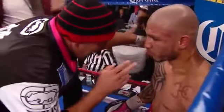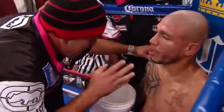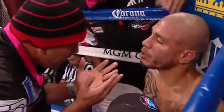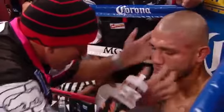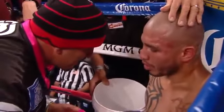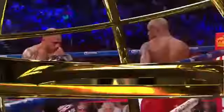Listen. Miguel Cotto. More activity in the contact area. Work on your defense. Keep your arms up and push. And do your work. You need to be more active and relaxed. If you feel tense, move back.